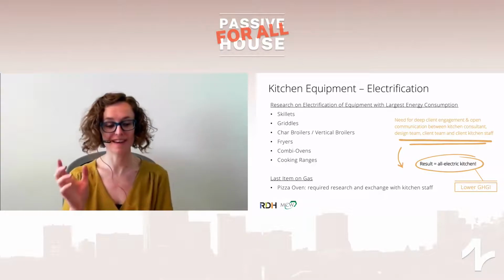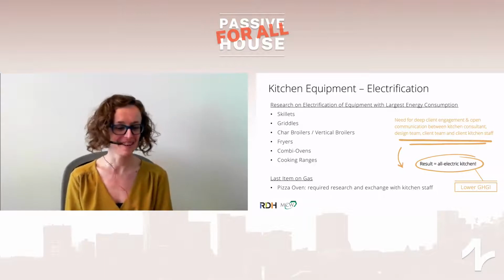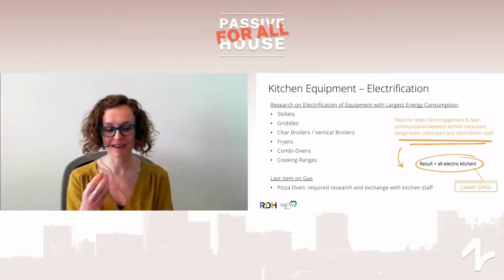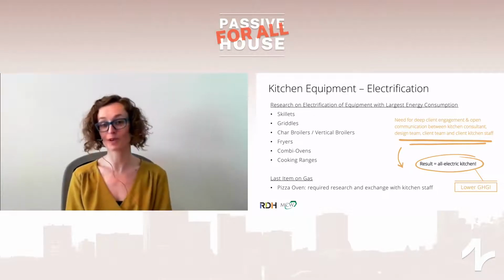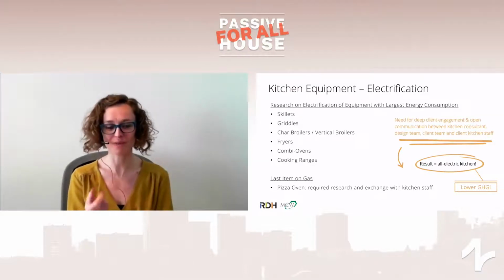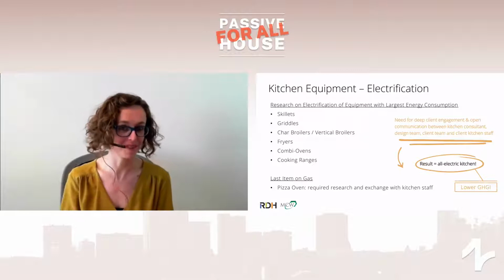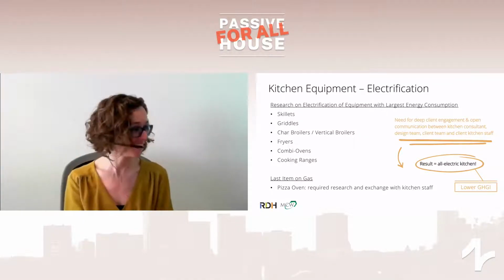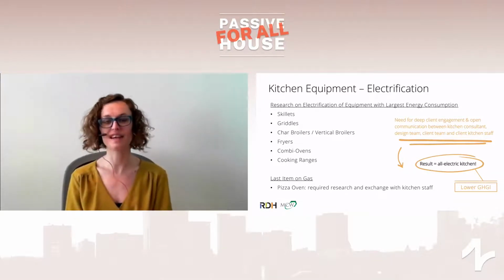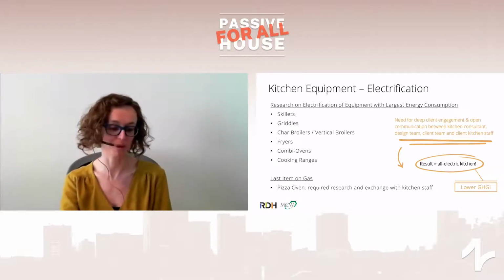Funnily enough, the last item that caused us some trouble was the pizza oven. This was the last kitchen equipment left on gas. And right now, I want to give some kudos to the University of Toronto, because their staff themselves went to different restaurants which had electrical pizza ovens, to talk with a chef, test and taste the pizzas, and all of this to come back to us and say, yes, we're good. We can get that final equipment off gas and deliver an all-electric building.